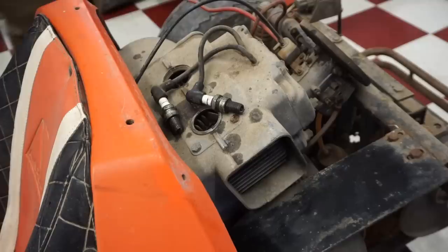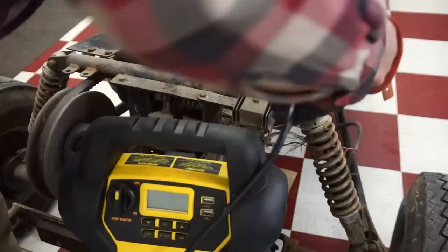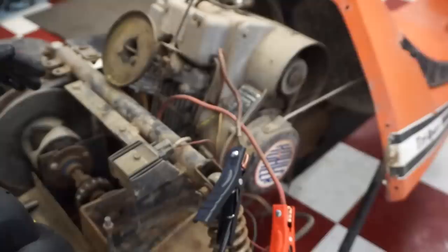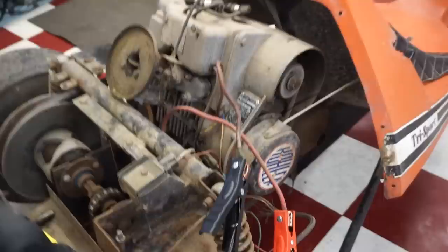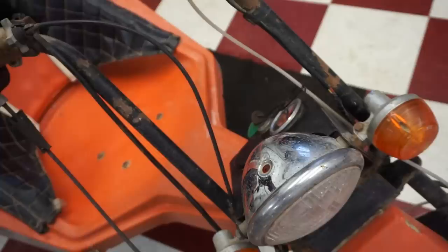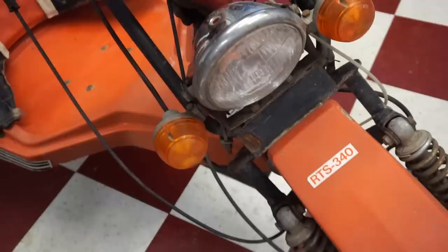Alright, let's hook up a battery to it and just see if the lights turn on here. I don't think you need a battery for this thing to run, but we got our jumper pack here. Negative to this one. And then positive to the terminal over here. This one's positive. Alright. I don't think anything turned on here. Nothing's turning on. So this will be connected to here as well. The lights turn on here. No lights yet. No horn.